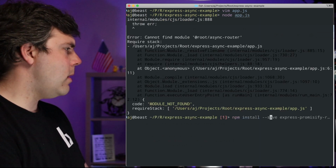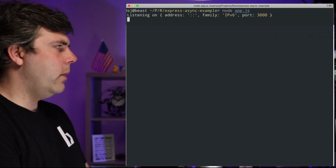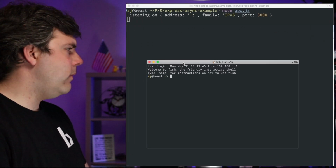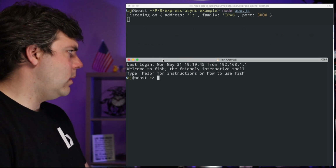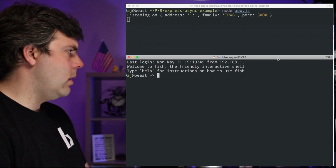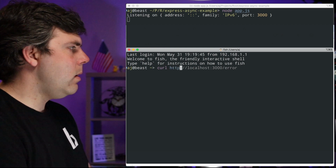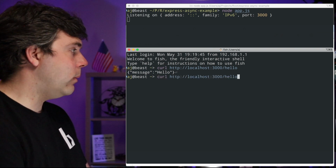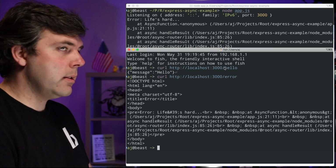Oh, I need to install express and @root async-router. Got those installed. Okay, now we have our express app. And what we should have is we're going to have our default. Oops. Let's see what we get here. No, one less. Okay. I'm going to pull this up just a little bit so we can see all three here. So I'll go ahead and do curl http localhost 3000. We'll get hello. Comes back with hello. So we can see that that's working as expected. We can get error. And then it comes back with Express's default error handler.